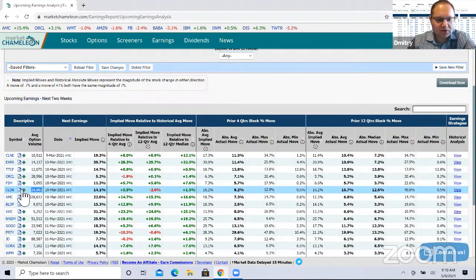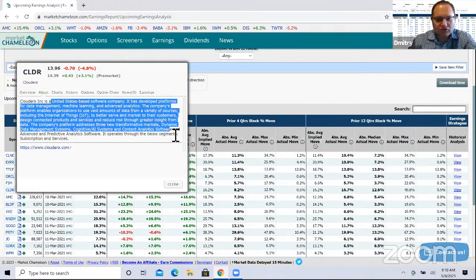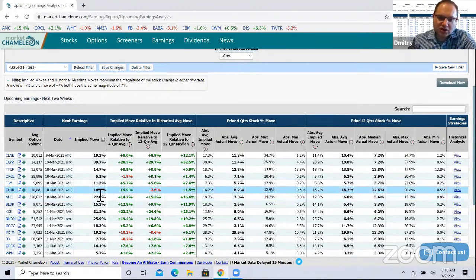So CLDR, let's open that up in this informational sheet. So we see it's a software applications company, Cloudera. Is that how you say it? Cloudera, I think. So you could read more about it in here. I'm going to close it here. So let's take a look how that straddle is lining up. So that stock's expected to report earnings tomorrow after the market close. Straddle, as of yesterday's close, implying a move of 14.1%.